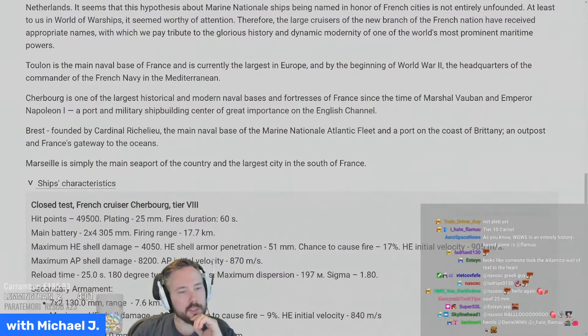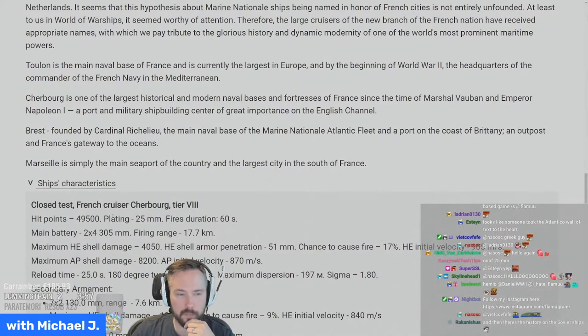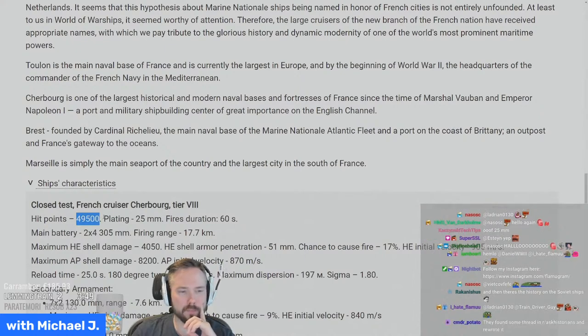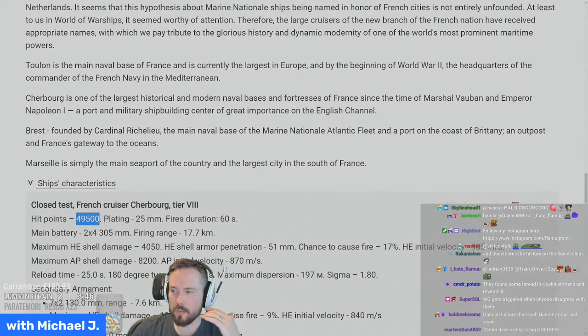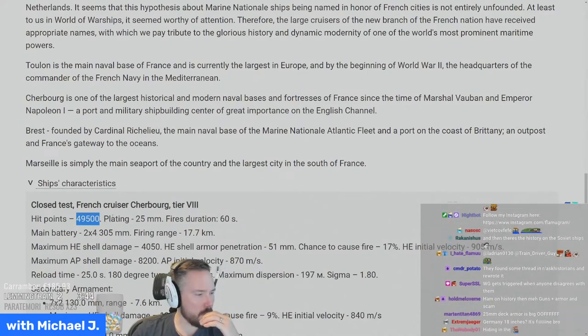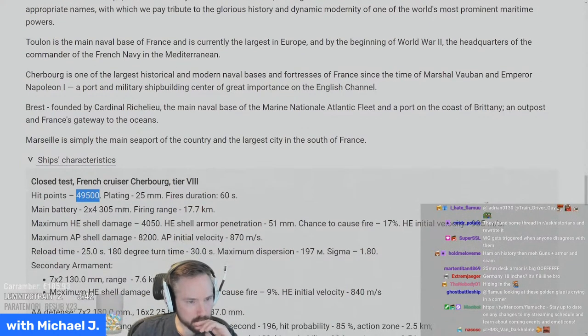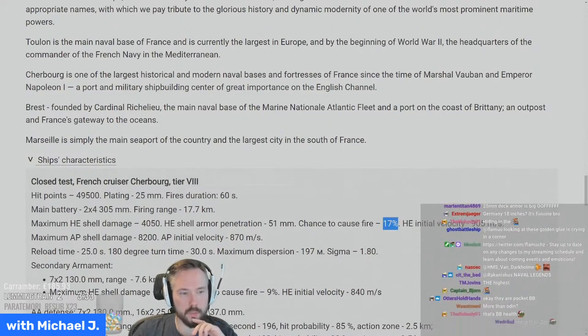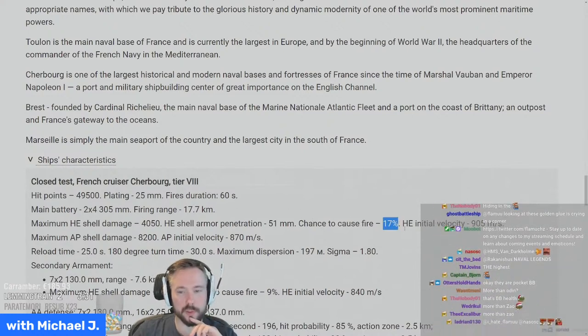Okay. French cruiser Cherbourg, tier 8. 25mm plating for a tier 8 cruiser, that's not bad. 49.5k health is a shit ton for a tier 8 cruiser. That's among the highest, I think. Like, objectively, among the highest. 2x4 152s, 17.7 game range, that's pretty good. Fire chance is garbage. For this large of a gun, fire chance is trash.